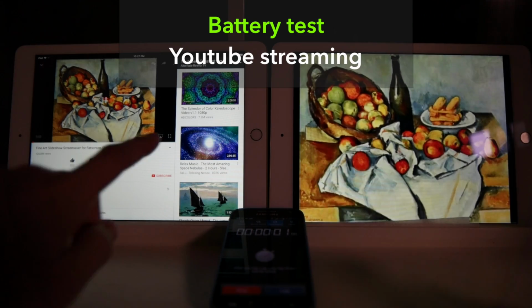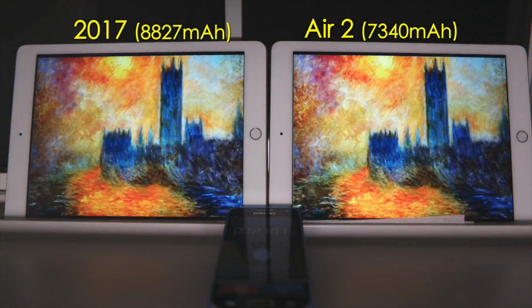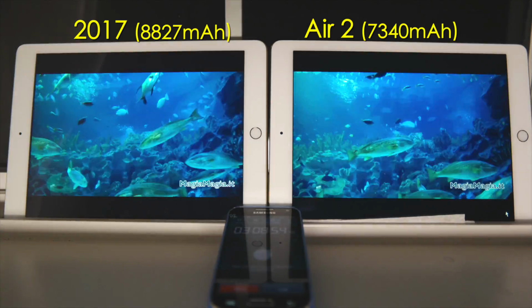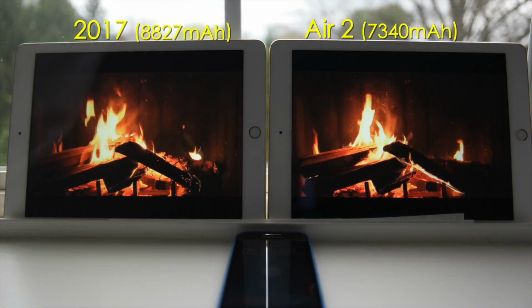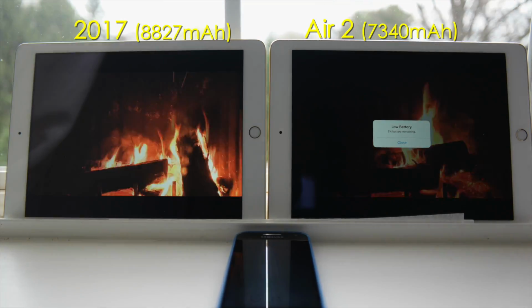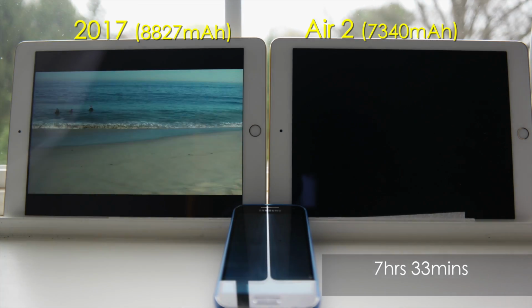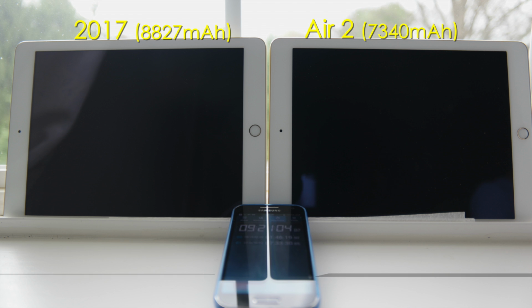The biggest advantage the new iPad has is battery. It's 20% larger than the one in the Air 2, and in this YouTube streaming test, it didn't disappoint. The Air 2 lasted a respectable 7 hours and 33 minutes before shutting down. The new iPad lasted 9 hours and 21 minutes. That's a full 108 minutes longer. Keep in mind that this Air 2 tested is over 2 years old, but I still do regularly get 10 hours of usage when web browsing and reading.